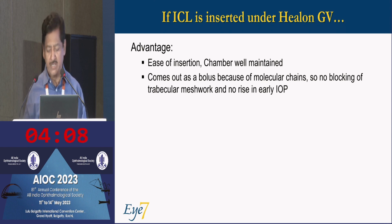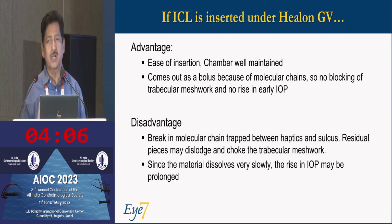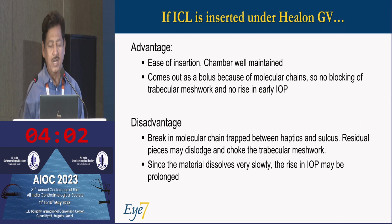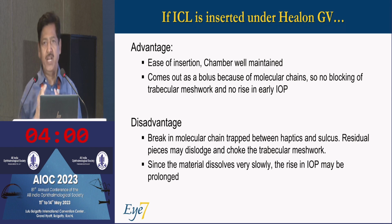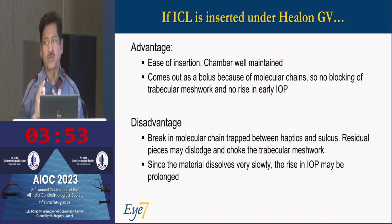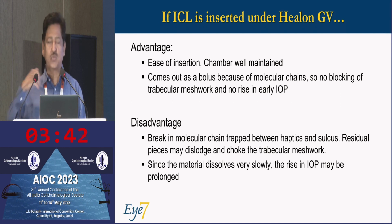It was a fantastic technique, but in one case I encountered a problem. And I probably attributed it to this. Maybe Dr. Shri Ganesh may be able to correct me. I felt that there was a rise in IOP and probably there was some kind of a break in the molecular chain trapped between the haptics and the sulcus. So it is not necessary that the whole thing has to come out in a bolus. Something could break in the molecular chain and still get trapped.